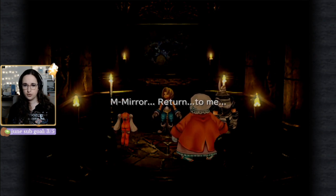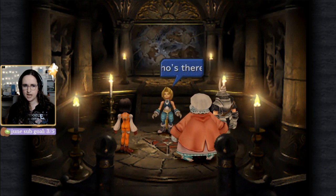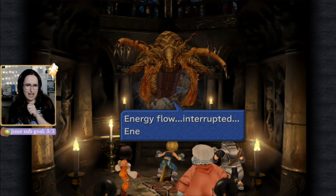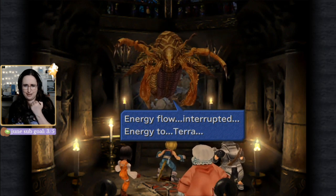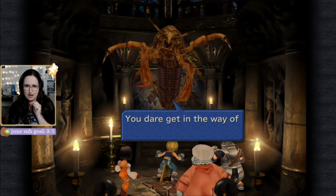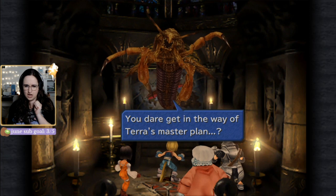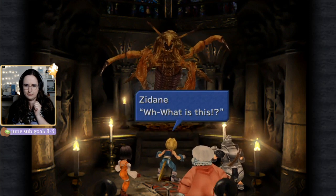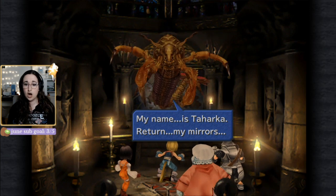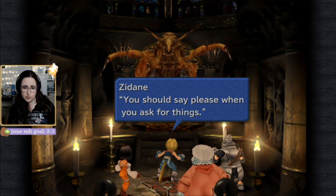Mirror. Return to me. Who's there? Energy flow interrupted. Energy to Terra. You dare get in the way of Terra's master plan. What is this? Taharka, return my mirrors. You should say please when you ask for things.